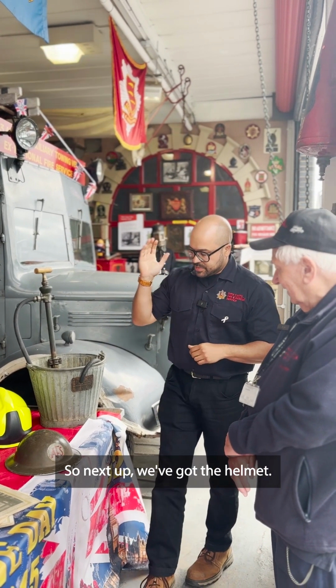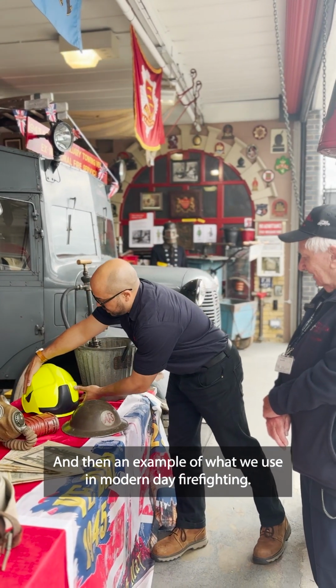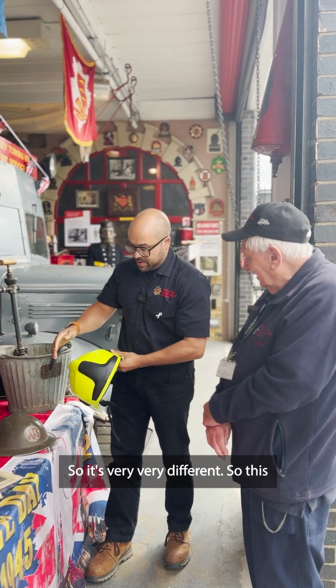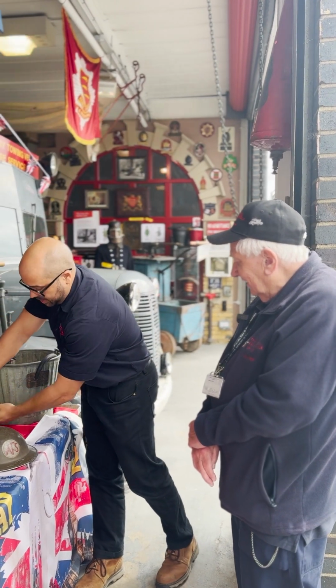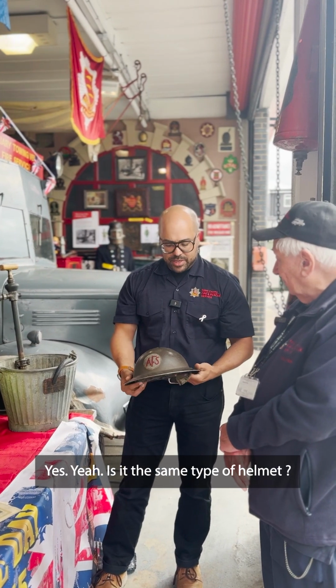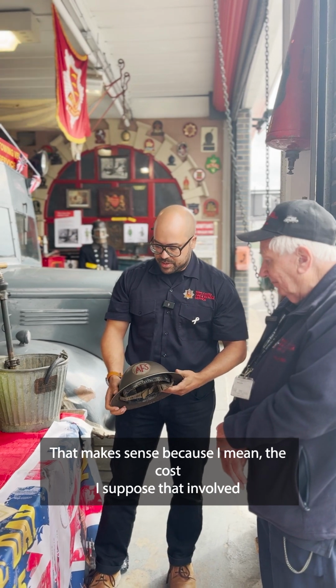So next up we've got the helmet. We've got an AFS helmet here, and then an example of what we use in modern day firefighting. So it's very, very different. This is very similar to what the army would use. Yes, at the time. Is it the same type of helmet? Yes, it is. That makes sense, because of the costs, I suppose, that are involved.